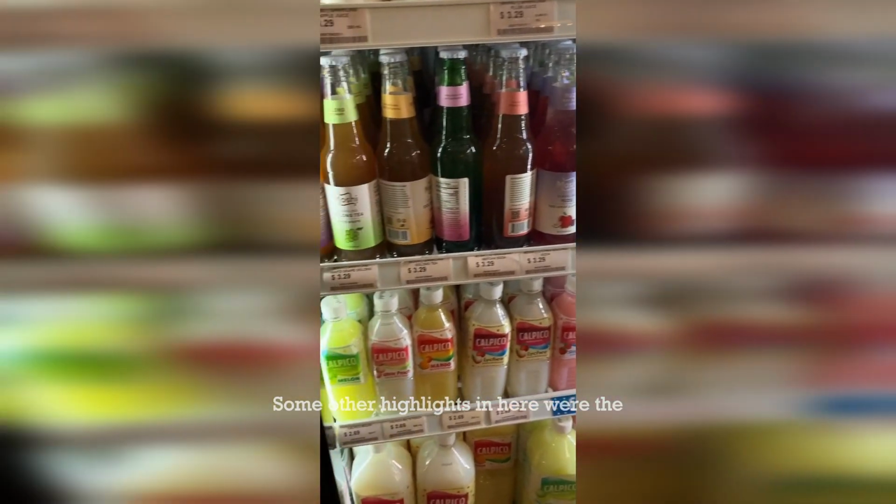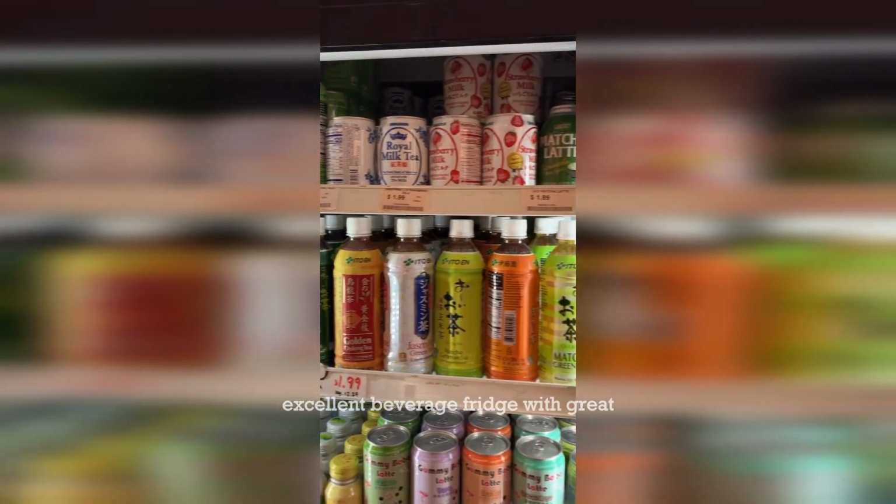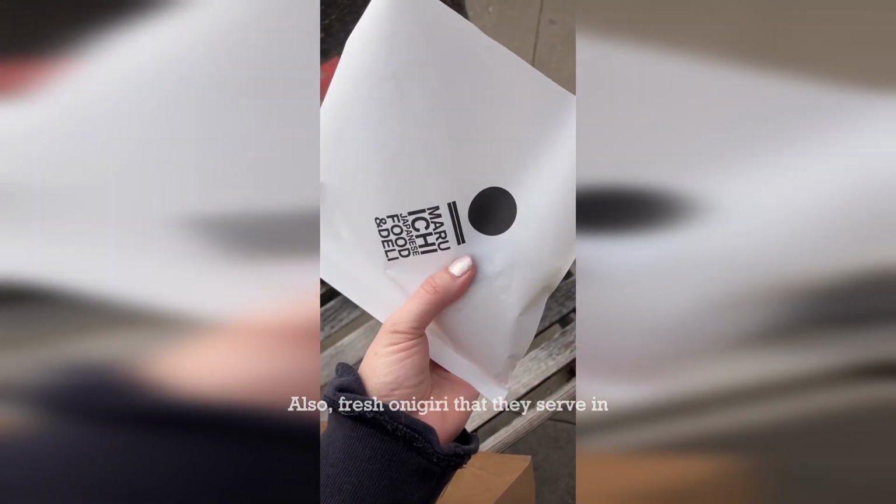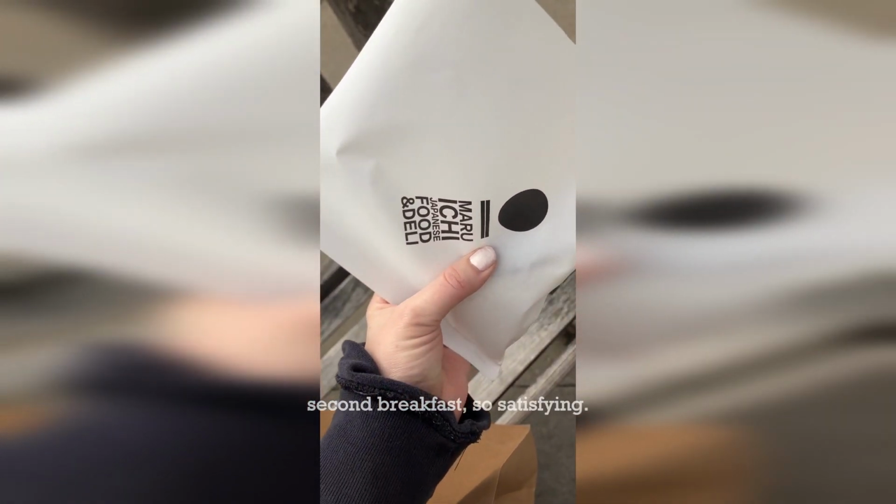Some other highlights in here were the excellent beverage fridge with great selections and the fresh mochi. I cannot get fresh mochi where I live. I spent so long picking out a selection. Also, fresh onigiri that they serve in these little paper holder guys. I got a salmon onigiri, perfect, like, second breakfast, so satisfying.